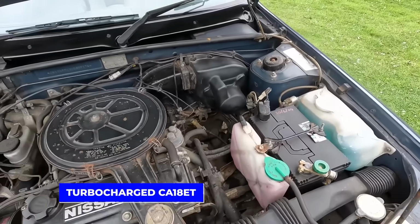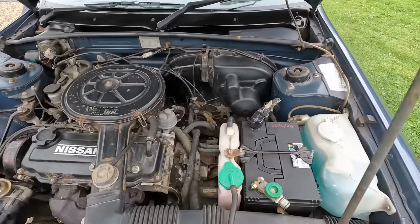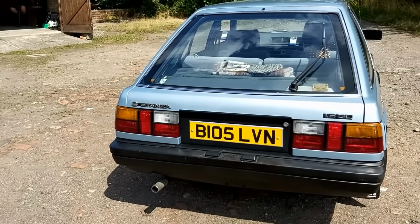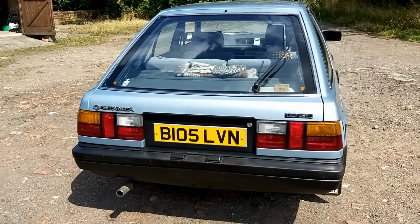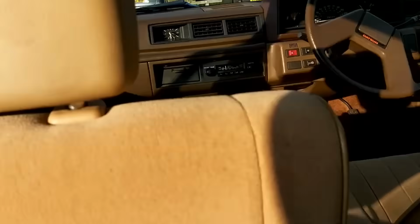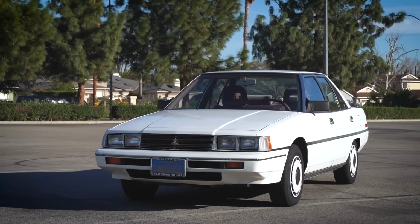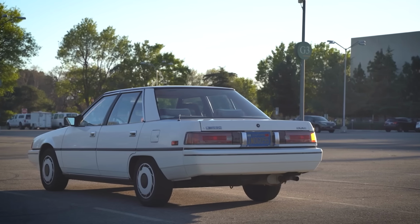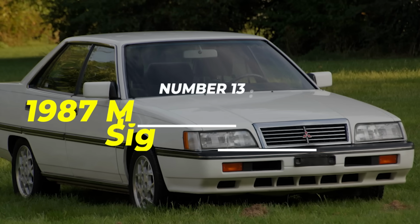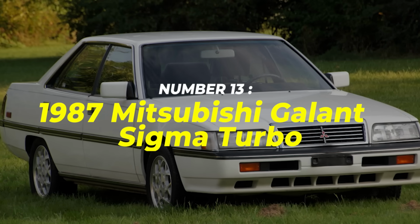With a turbocharged CA18ET engine and lightweight chassis, it delivered lively acceleration and sharp handling, catching many by surprise. Add in rear-wheel drive, and it became a true enthusiast's secret weapon. Still, its understated styling made it easy to overlook, and inside it lacked the flair of its competitors. But if you think that was subtle, wait until you see how Mitsubishi added a dash of turbocharged flair to an executive cruiser. Number 13, 1987, Mitsubishi Galant Sigma Turbo.